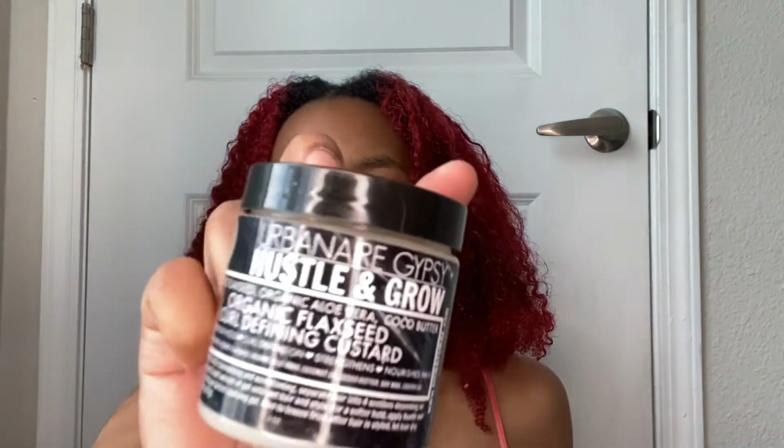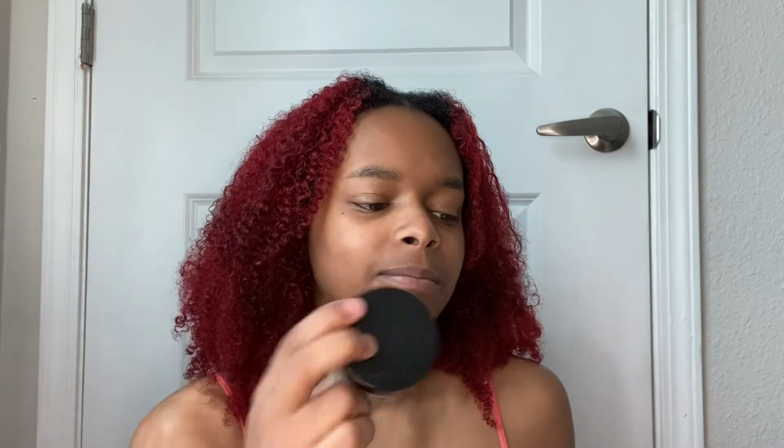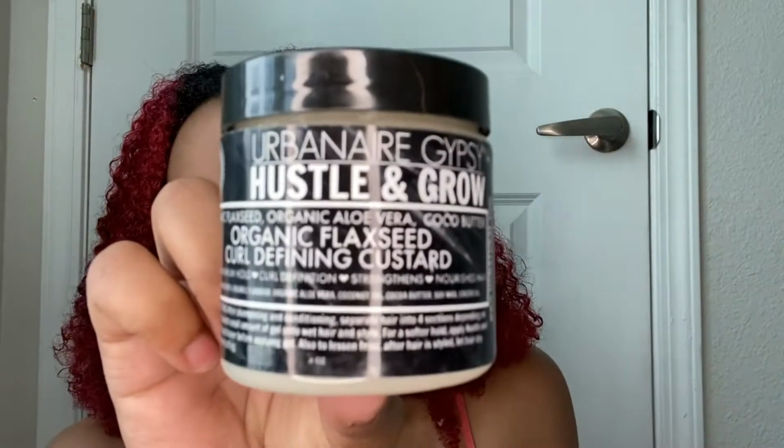I have this, I've never tried this. This is by Urban Hair Gypsy, Hustle and Grow Organic Flaxseed Curl Defining Custard. This came in one of those curly lock boxes, whatever, that I used to get that I stopped getting because I'm broke. But yeah, I've never tried this and I'm gonna try it. And we're also gonna have this too, just for extra hold.